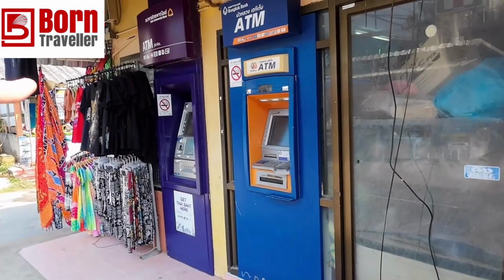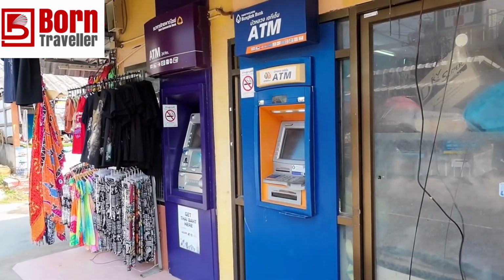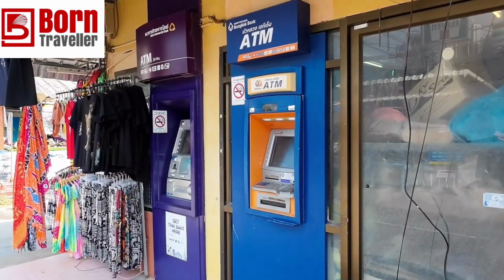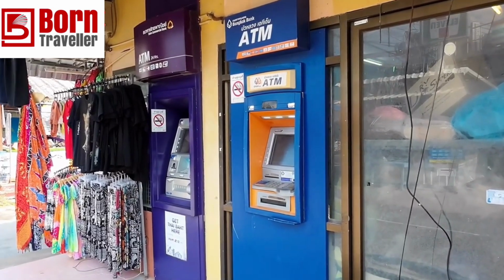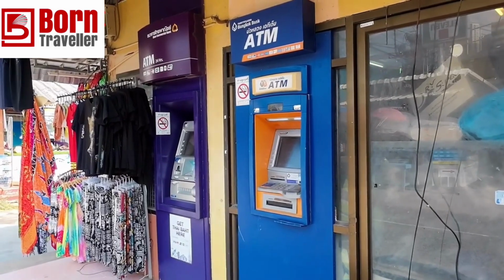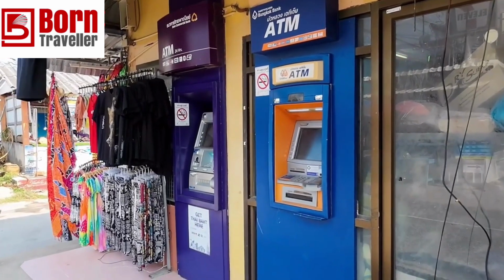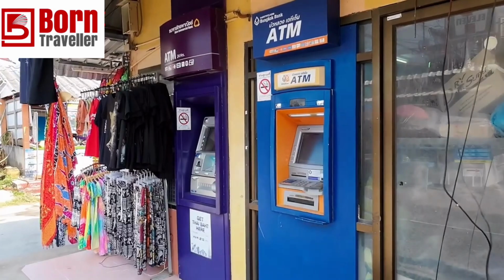When it comes to money, there's actually quite a few ATMs dotted about. I wouldn't say there's loads, but there's definitely enough that you can find one pretty easily within reason. So it's just the standard Thailand thing where they're going to charge you quite a lot. So try and take out up to 30,000, which is about $900 if you can. That still costs you around $10 to $12 in transaction fees. It is very expensive in Thailand to take out cash. So I would always recommend trying to use your card at places like 7-Eleven because it only charges about 1 cent per transaction.